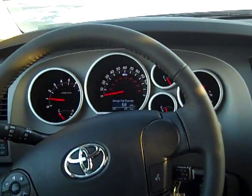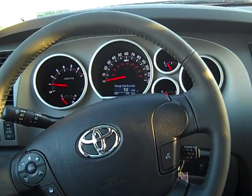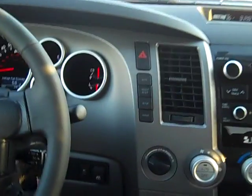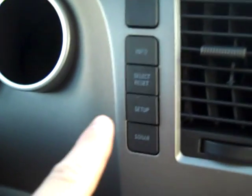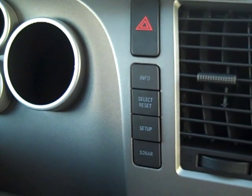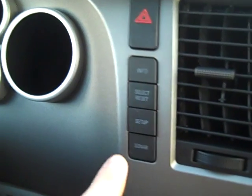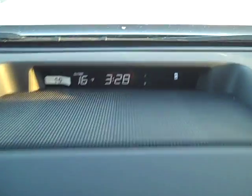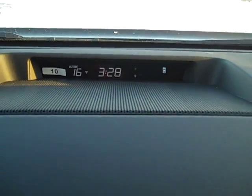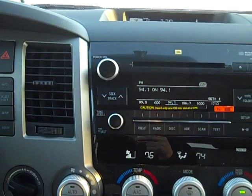So Optitron meters are more of an LED backlit display. They don't wash out very well, actually nearly at all in the sun. They just look good. There's an info meter here that shows you instant average miles per gallon as well as outside temperature gauge, distance to empty. There's a button to activate the Sonar parking sensors, and the Sonar gives you both an audible and a visual readout. So the orange lights will flash as you're getting close to knocking something over at the back of the truck or the front.